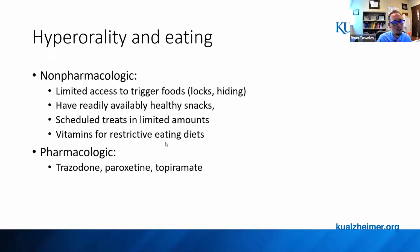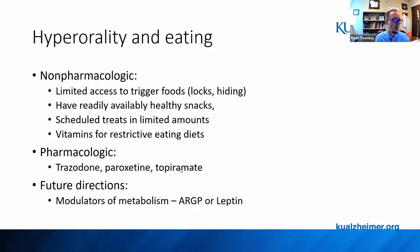And then some will get so restrictive with their diets, eating the same things over and over. Vitamins and other supplements may be needed. From a pharmacologic standpoint, interestingly, topiramate has at least some amount of appetite suppression. So it's something that can be considered, but as our patients are getting progressive cognitive disorders, it can have side effects on cognition, especially word finding difficulties. I think I've only used it in about one or two cases. But again, SSRIs and trazodone are our mainstays there, other than the non-pharmacologic. Modulators of metabolism are interesting, but again, not all of these things are being driven by hunger, so I'm not too sure if that'll pan out.